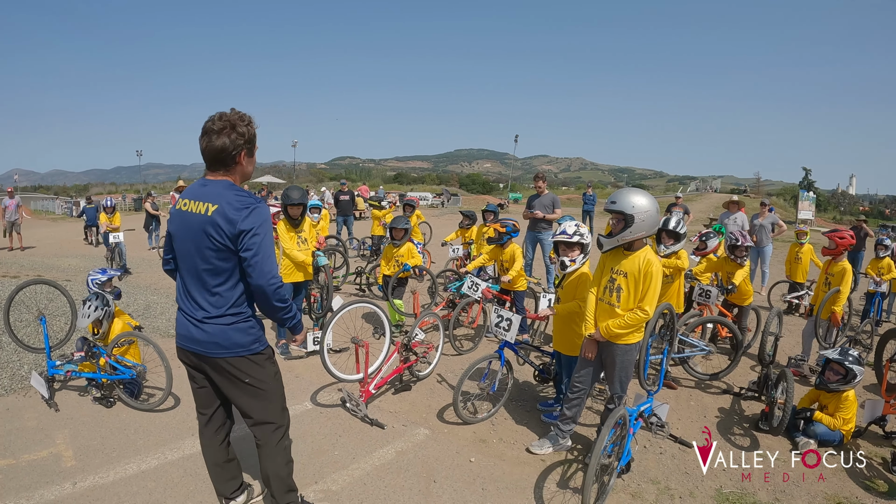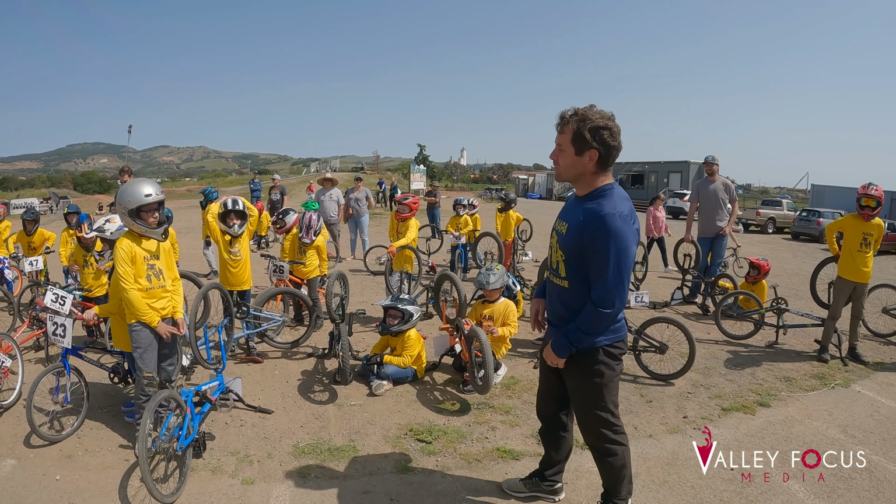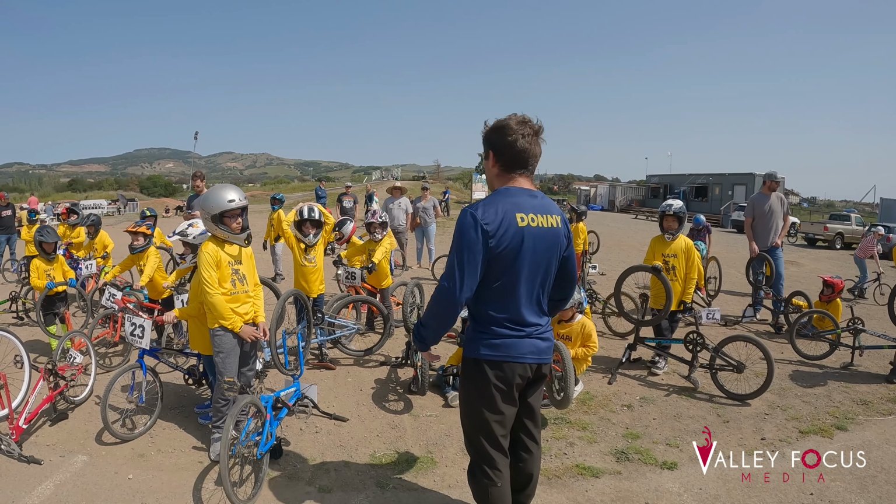Then we're gonna get on that second straightaway, talk about some new lines that we can take. Because of our rebuild, jumps have kind of shifted, they've changed, so let's keep you smoother on the track to go faster, be safer, feel comfortable. Then we're gonna step into our racing. We good? You like that?